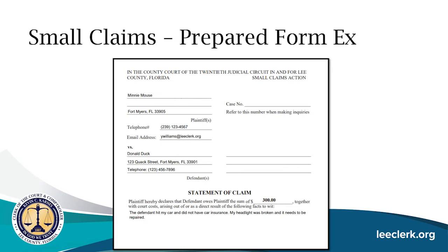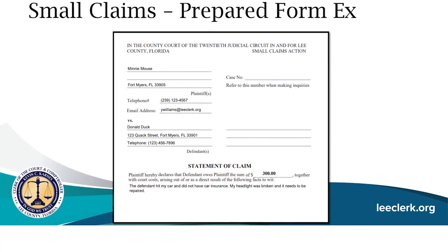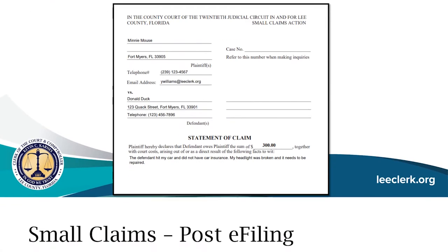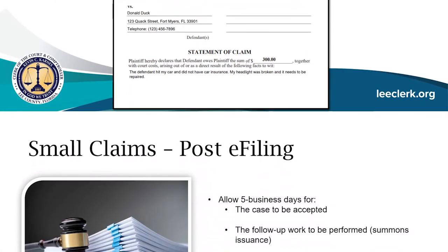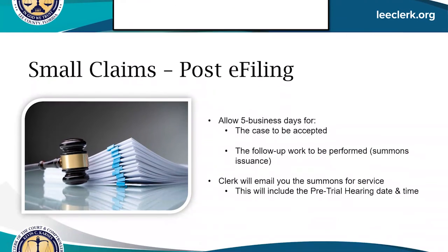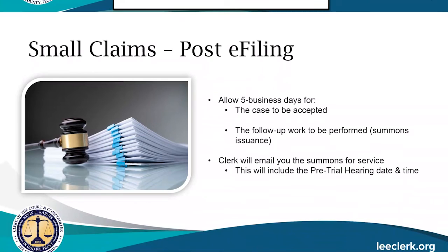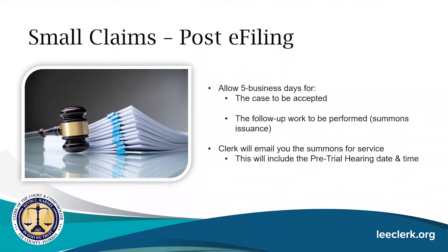Again, once you have submitted your case electronically, you do need to allow 5 business days for the case to be accepted by the clerk's office and for the follow-up work to be performed, and this would include issuing the summons. The clerk will email you the summons for service, and the summons does include the pretrial hearing date and time. This is an example of what that email looks like.